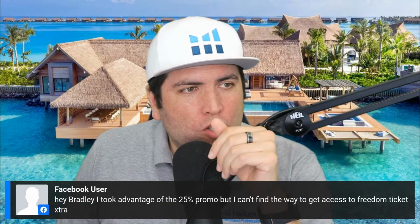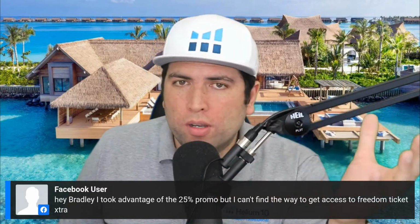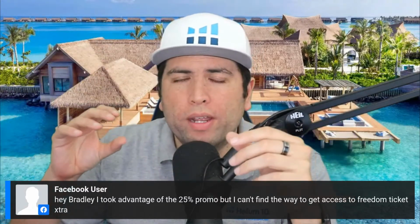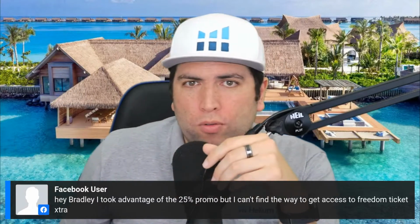I took advantage of the 25% promo, but I can't find the way to get access to Freedom Ticket Extra. All right, if you can't find that, all you have to do is go into your Helium 10 account or your dashboard. On the very bottom right, there is a little chat. Just open up that chat. They can see what your account is, and then they'll be able to help you out right there.